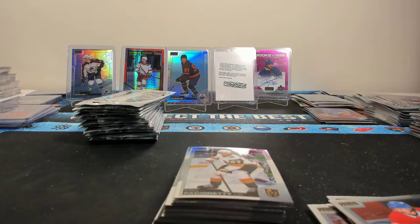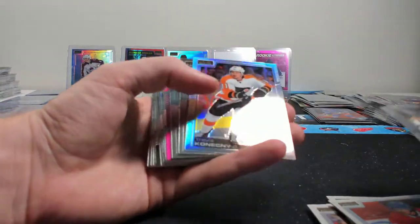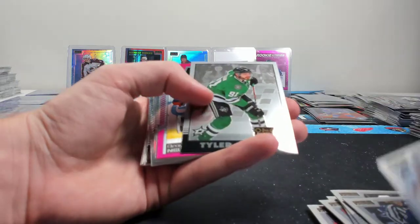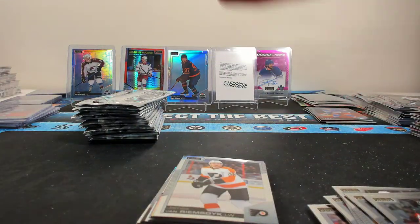Hagel on the Sunset for Chicago. Rainbow of Connecting for the Flyers. Anderson for the Kings. Sagan for the Stars. Matt Pink of Nelson. Stutzel base. Jimmy base.